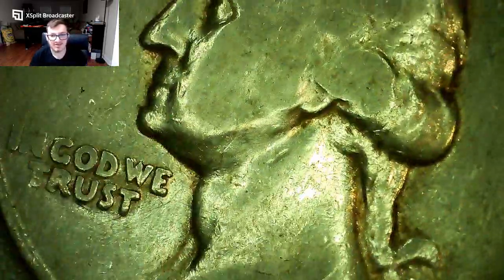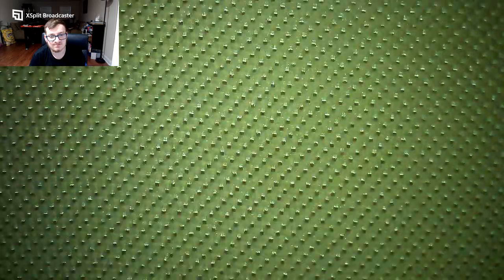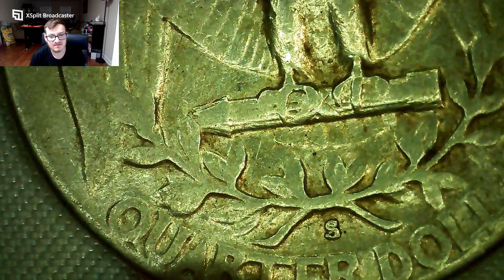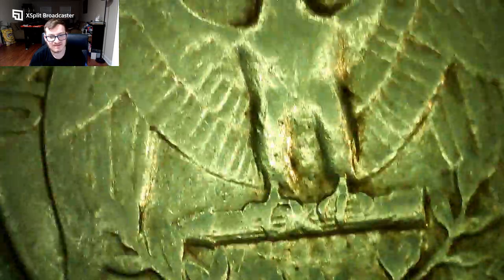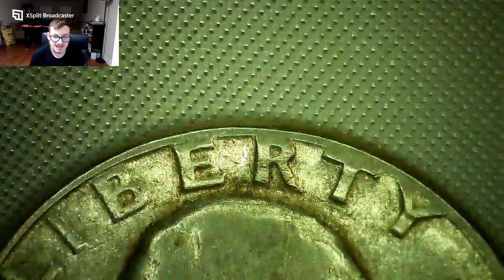2 quarters. We got a quarter in okay, kind of rough condition. 1953, I believe it's San Francisco, so 1953 S. I needed it for my collection. It's okay detail. You can't really see the feathers in the chest, and you can't really see his hair, but still a good coin since it's silver and it's American, and I needed it for my collection, so I can't go wrong with that.